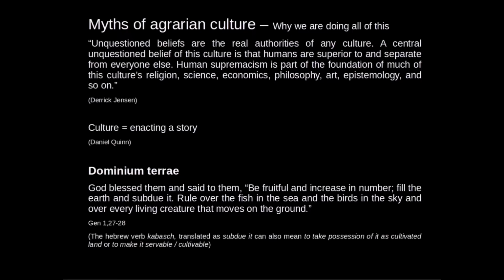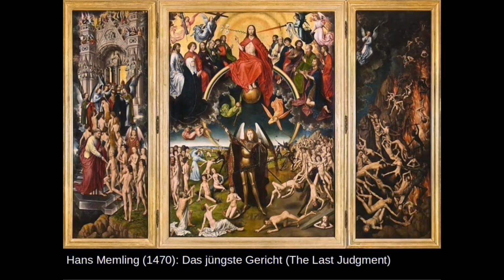By the way, the Hebrew word kabash can also mean to take possession of as cultivated land. And my point here is that the Bible is a manifesto of an agricultural, expansive civilization. And the end of our story is the apocalypse. The greatest extinction of animal species in 65 million years. It's climate change. It's the toxification of rivers, lakes, and oceans. It's the destruction of the world. It's the time we live in. Apocalypse children.